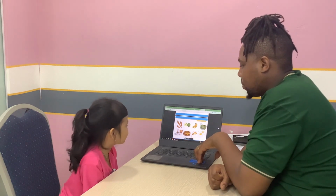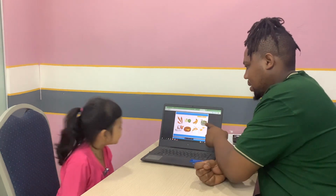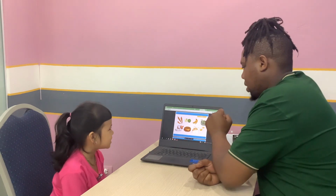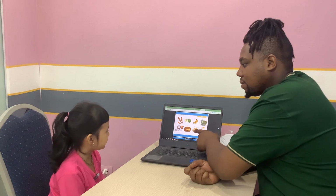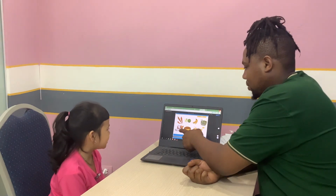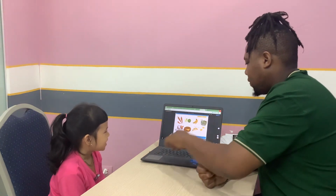Right, let's talk about food items. What is this? It's a salad. This one? It's an apple. Carrot. Correct. It's an egg. It's a pizza. It's a banana. It's an onion. It's a hamburger. Okay, very good.